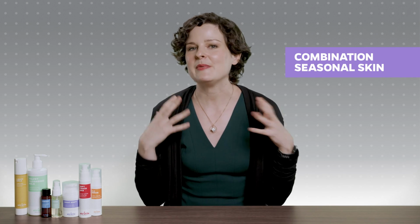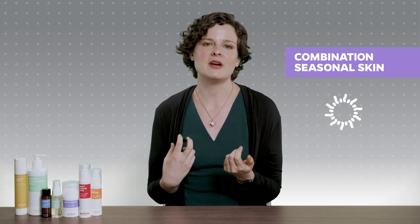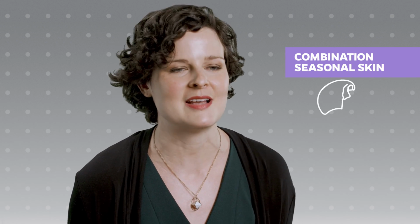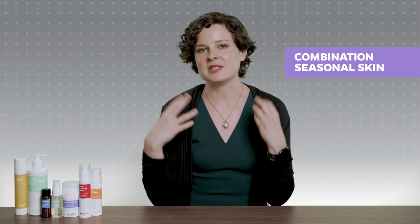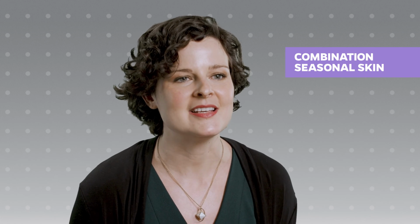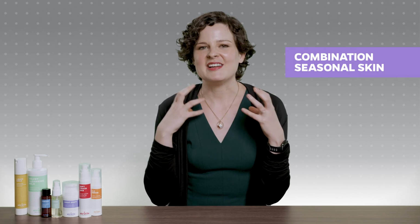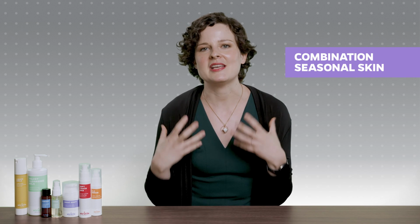If you have combination seasonal skin, so maybe your skin is super dry in the winter and super oily in the summer, then the same way you change your wardrobe throughout the seasons, you can strip things down in the summer so that you're not feeling so weighted down, and then add in some layers in the winter to add some hydration, add some emollients so that you don't get that chapped, dry feeling that we often associate with winter air.